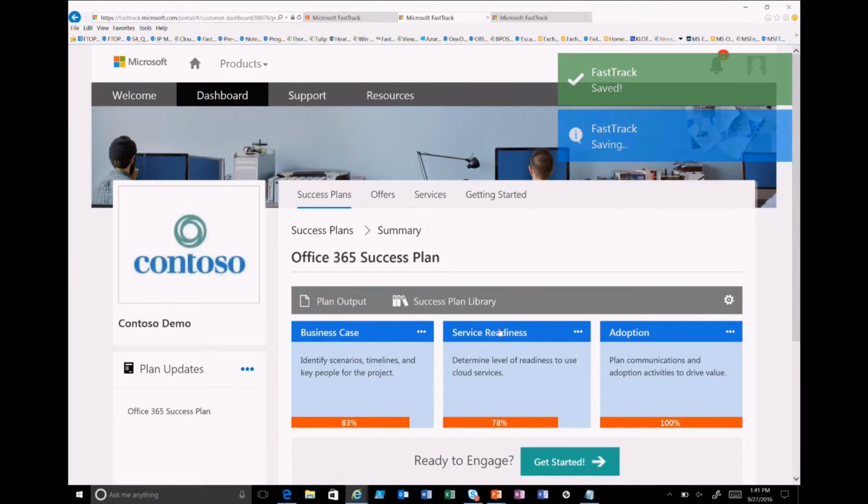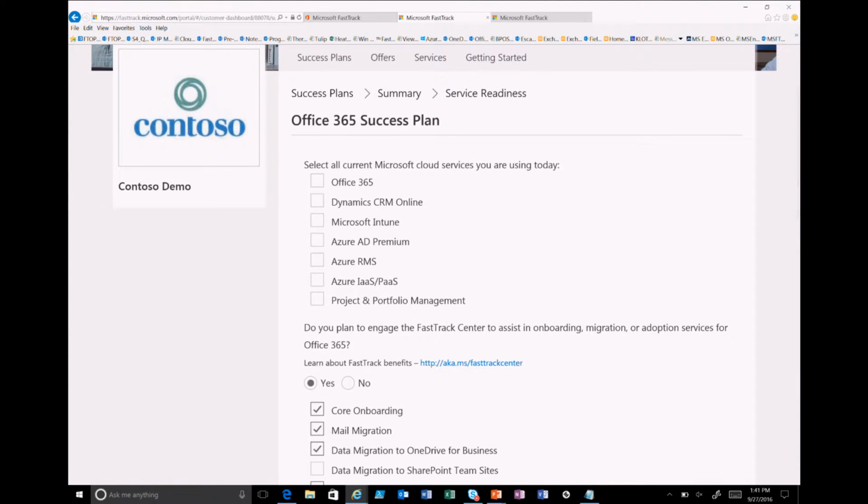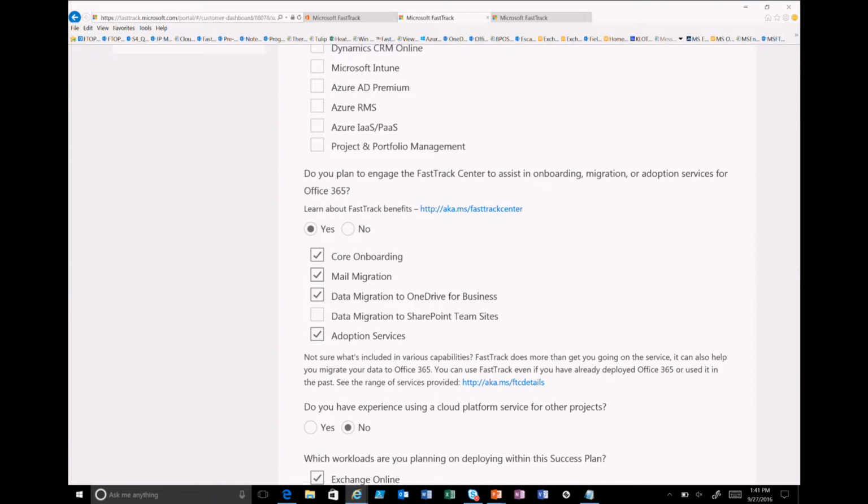So that's building your business case. Then we'll actually talk about specifics related to the success plan, what we mean by service readiness. So do you already consume services today, whether it be infrastructure as a service, PaaS, etc.? Do you intend to use the Fast Track Center to help you with onboarding? These are the 5 major areas that the Fast Track Center can help you with today.